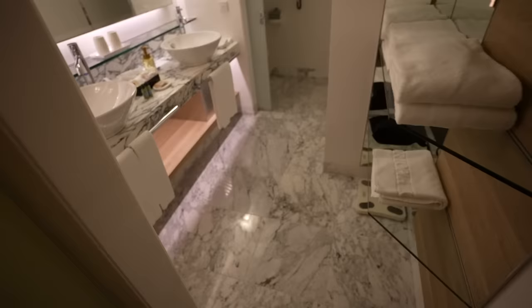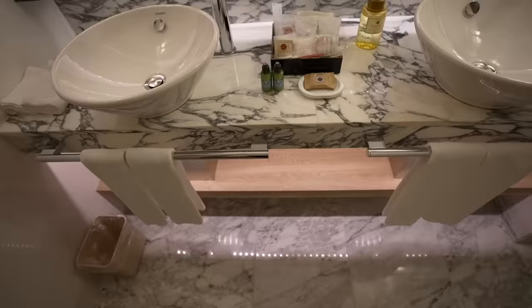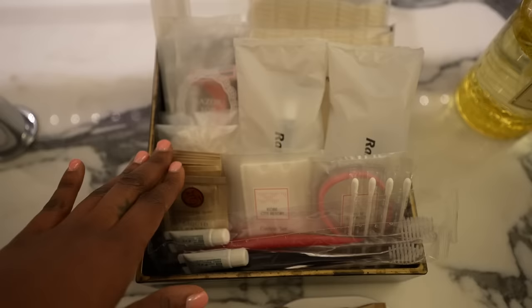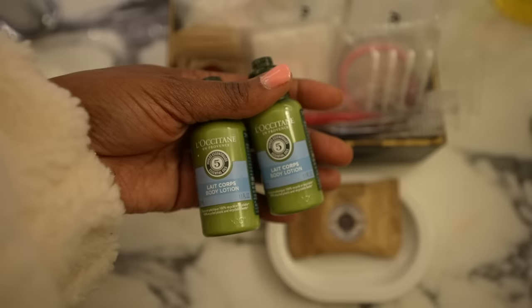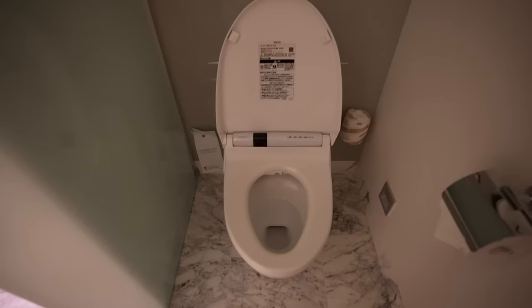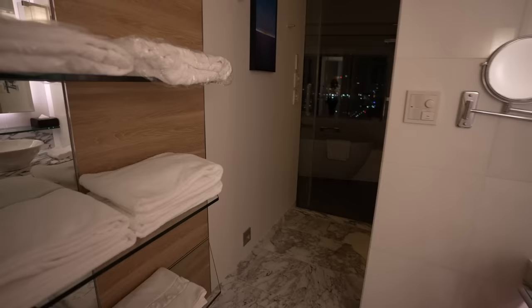Wow. Look, you have your own sink. Nasty beard hairs. That is a lot of amenities. Wow. All right, most important room of the place. Yes. Oh! Why did the toilet just greet me? Oh, I love it.